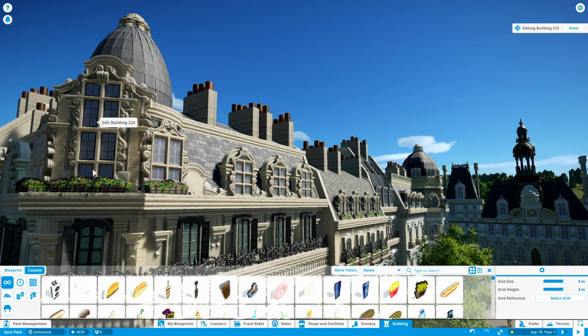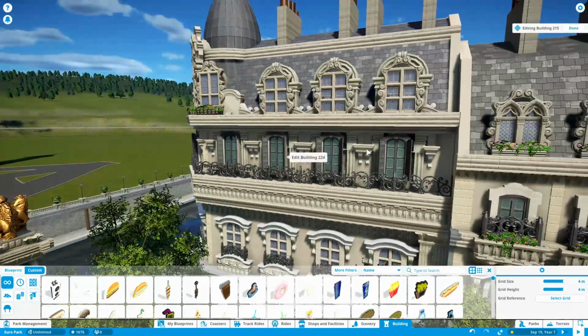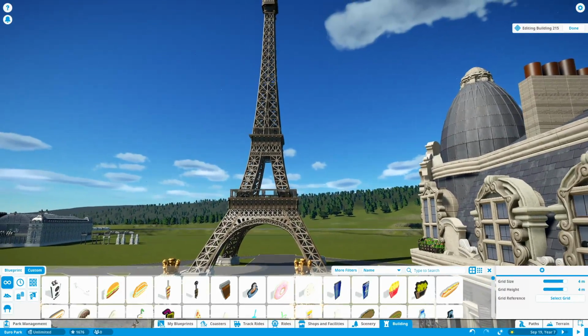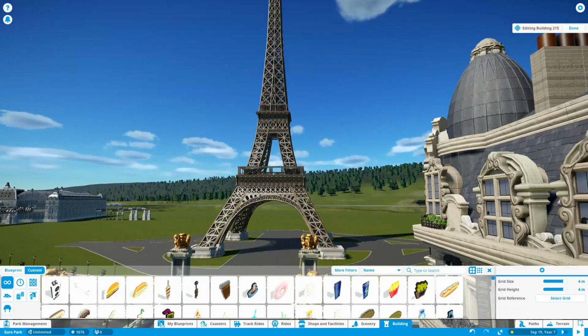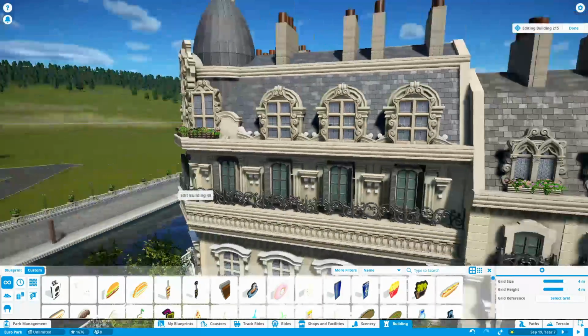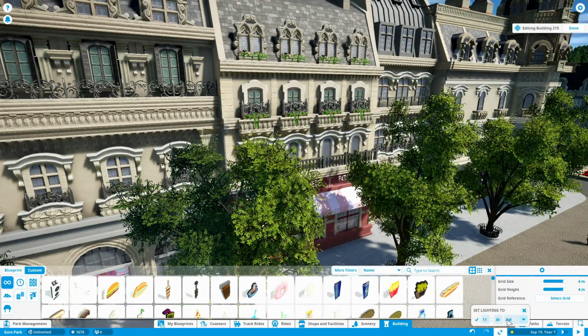But the inspiration for this building was, especially this room right here, I wanted it to be a very large window because this is going to be a hotel within the park. Not a huge one, obviously, but a hotel nonetheless. And I wanted it to have an awesome view of the Eiffel Tower, the river, and also the monorail station. So that was the inspiration there. I'll show you a quick shot of it at night.